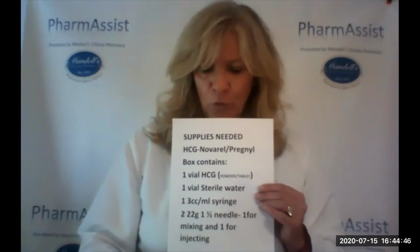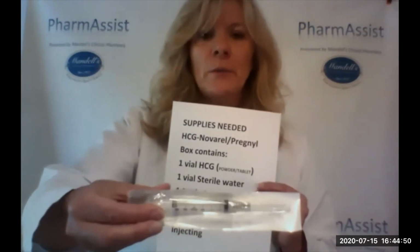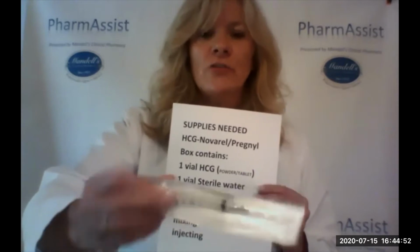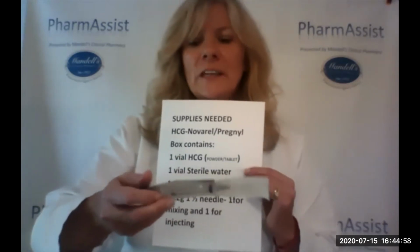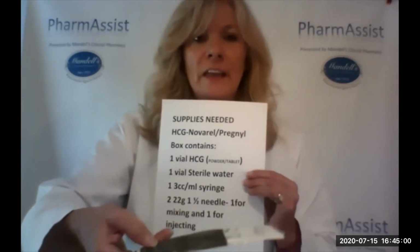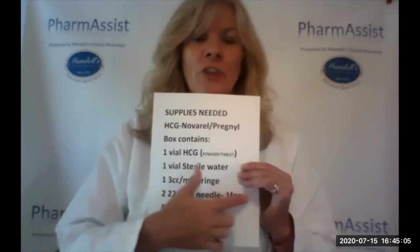So what you're looking for is a syringe that might be in a package similar to this, but definitely when you look inside, it's that bigger syringe and it'll say 3 milliliter on it. And it may have a needle attached to it. And if it does, what you may see on the label is that that's a 22 gauge, 1.5 inch needle, and that's your injection needle.